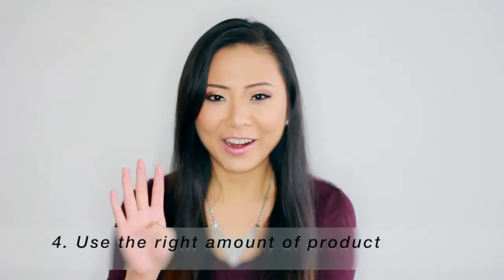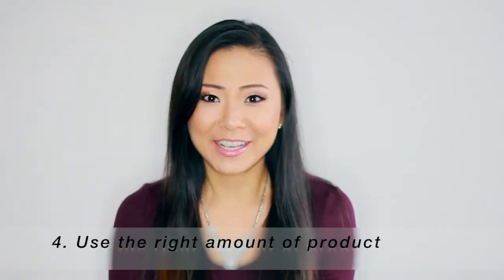Tip number 4, use the right amount of product. You do not want to pile on lots of product all at once. You want to build on top of each other until you have the desired coverage. So what I like to do is start with a little bit and apply more and more gradually in the areas where I need more coverage.